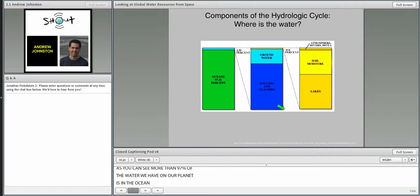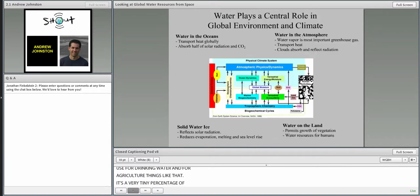But if you look at this middle column here, this little tiny sliver of a percent, 0.014%, is available on the Earth's land surface, either in the form of soil moisture or lakes. And then this amount right here is what exists in the atmosphere. So when we talk about water resources that people actually use for drinking water and for agriculture, things like that, it's a very tiny percentage of the water that actually exists anywhere at any given time on the Earth.